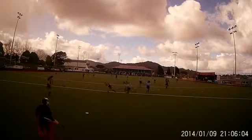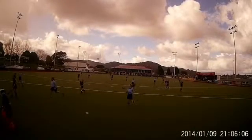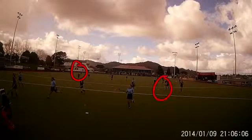The other thing I want to look at, girls, is our trailers, okay? 1, 2, 3, 4 even. You're all just jogging, all right? If we're on attack, you need to be sprinting hard so we outnumber them in that circle, okay? If that ball had been hit out by the goalie, we've got no one at the top of the circle to get it back in, all right?